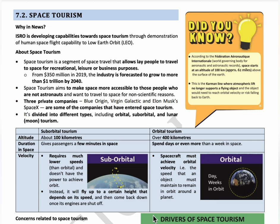So at that point, the space doesn't support any flying objects. Next, the initiatives of India towards space tourism are, first, the Gaganyaan mission, and the other one is the Indian National Space Promotion and Authorization Center in space.